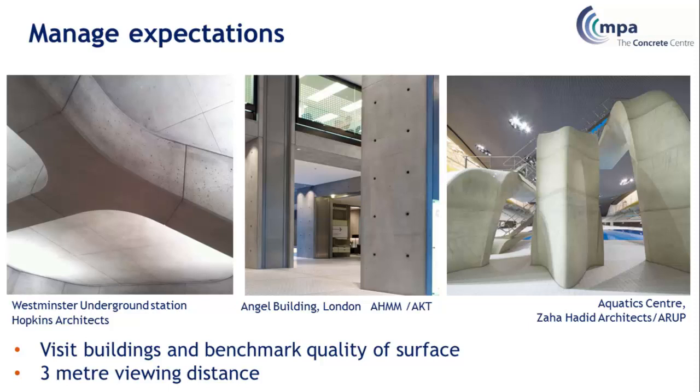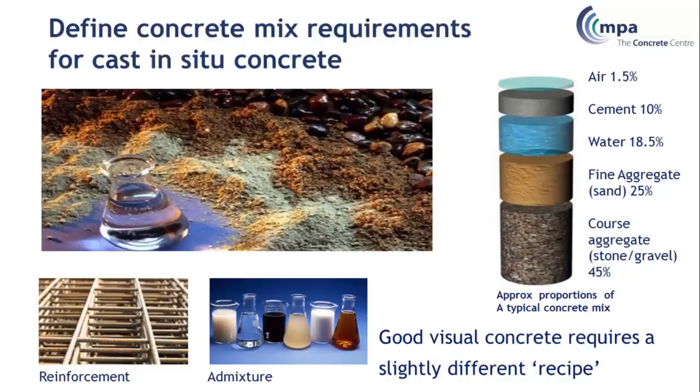This life is what I love about it. It's what we love about it. It's a natural material, but how much is too much? So that's hence the challenge. That's why you benchmark. So this is concrete, for those of you who've forgotten or don't know, and need reminding.